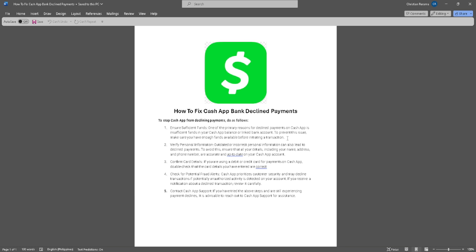The next step you want to do is to verify your personal information because outdated or incorrect personal information can also lead to declined payments. So, to avoid this, ensure that all your details, including your name, address, and phone number, are accurate and up to date on your Cash App account.